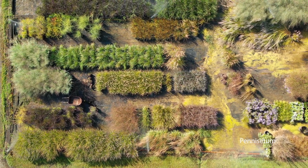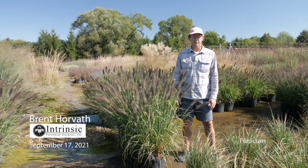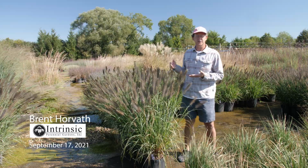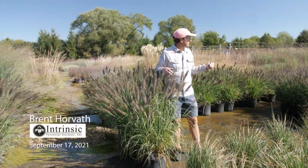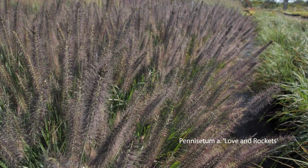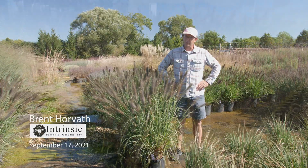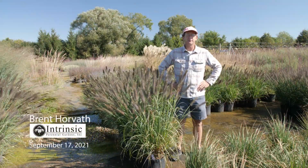We'll see lots of pennisetums, lots of big blue stems. Panicums are blooming well right now. Also miscanthus. So I'm standing next to one of my R&D varieties. This is kind of a second generation improvement on Pennisetum Redhead. Behind me to the left, I have Pennisetum Love and Rockets that came out last year. That's a short red variety, similar to Hamelin, but with a dark red flower. We also have our new Pennisetum Pure Energy, which is a gold foliaged Pennisetum, and then the more reddish ginger colored flower.